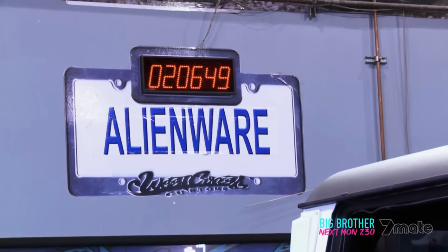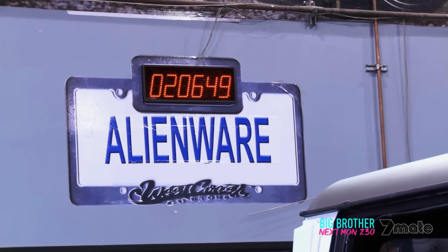As far as time-wise, I feel good with time as long as we get the parts today. We're still waiting for the neon lights. So neon lights are supposed to be here today, and the truck has to be done tomorrow.